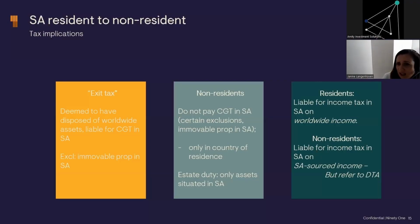It's basically the final way for SARS to make sure that they get their capital gains tax due before the person then becomes non-SA resident. As we know, as a non-SA resident, you will not be liable for CGT in South Africa, other than in respect of immovable property that you may still own here. Okay, so the person obviously needs to be aware that these taxes will be due, and also they need to ensure that they have sufficient liquidity to cover all of these taxes.